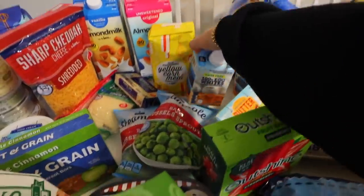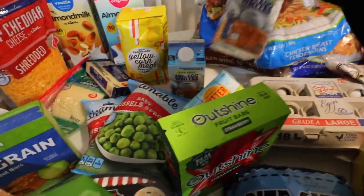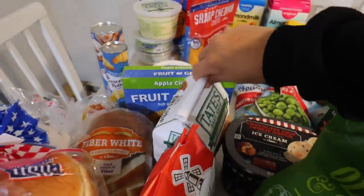Cartoned egg whites, because I like to have egg whites a lot, but I feel like I waste the yolk. So I'm glad that I found these. We got some regular eggs as well though. And then I got these little apple cinnamon bars, just good to grab in the morning.